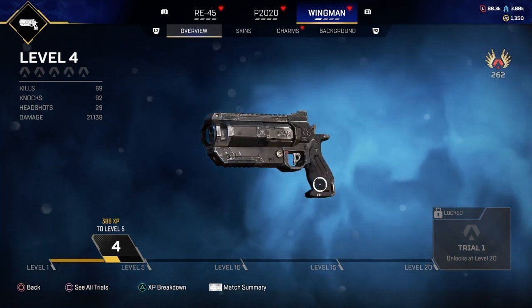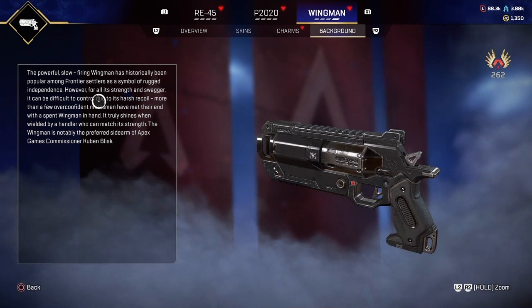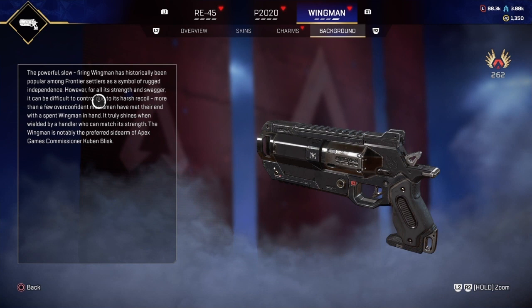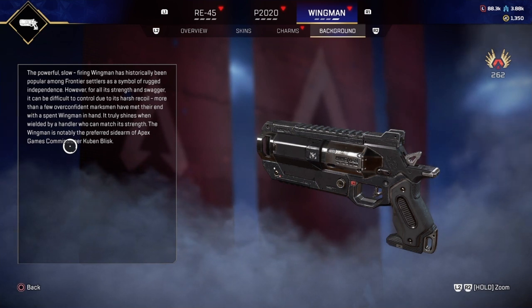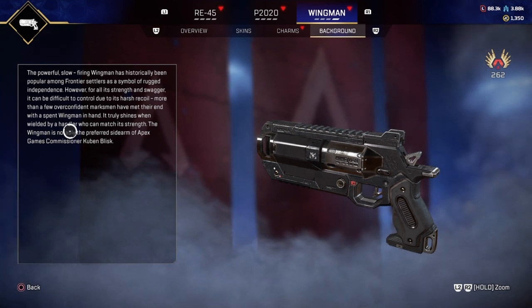The Wingman Revolver. This is the B3 Wingman, I think. A powerful but slow firing Wingman has historically been popular among the frontier settlers as a symbol of rugged independence. However, for its strength and swagger, it can be difficult to control due to its harsh recoil. More than a few overconfident marksmen met their end with a spent Wingman in hand.